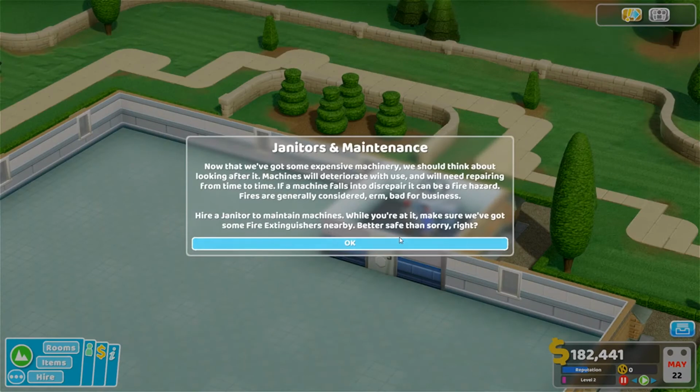Janitors and maintenance. Now that we've got some expensive machinery, we should think about looking after it. Machines will deteriorate with use and will need repairing from time to time. If a machine falls into disrepair, it can be a fire hazard. Fires are generally considered bad for business. Hire a janitor to maintain machines. While you're at it, make sure we've got some fire extinguishers nearby. Better safe than burn. Yes, I agree.